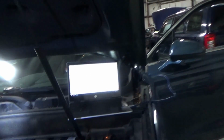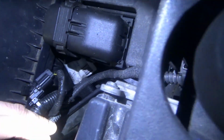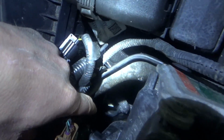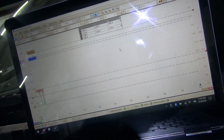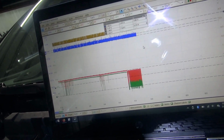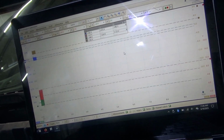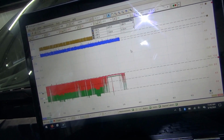Alright, so I got the scope rolling here, and I'm just going to do a quick wiggle check through this hole. Right there, you see the harness is kind of smashed into the body. We might get lucky if we do a wiggle check and something changes. We'll know the location of the issue. So let's just wiggle some stuff around. You want to do this only while looking at the network. Did we just fix the network? No, it's still battery voltage.